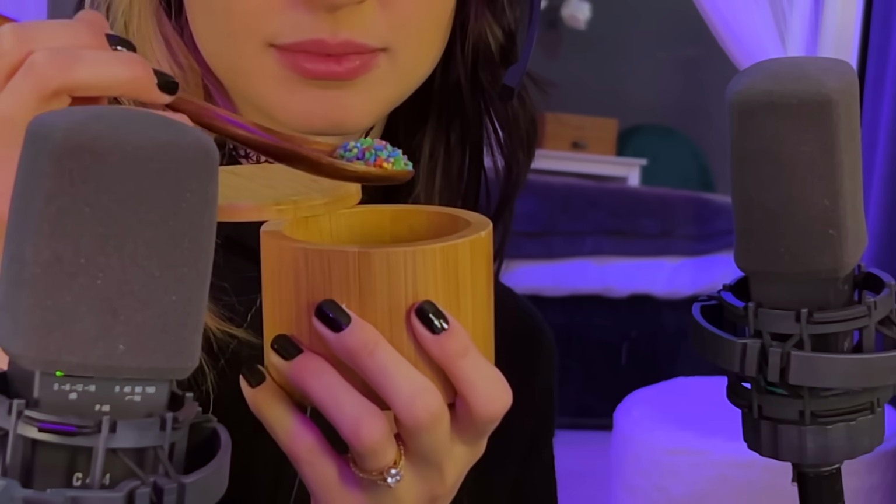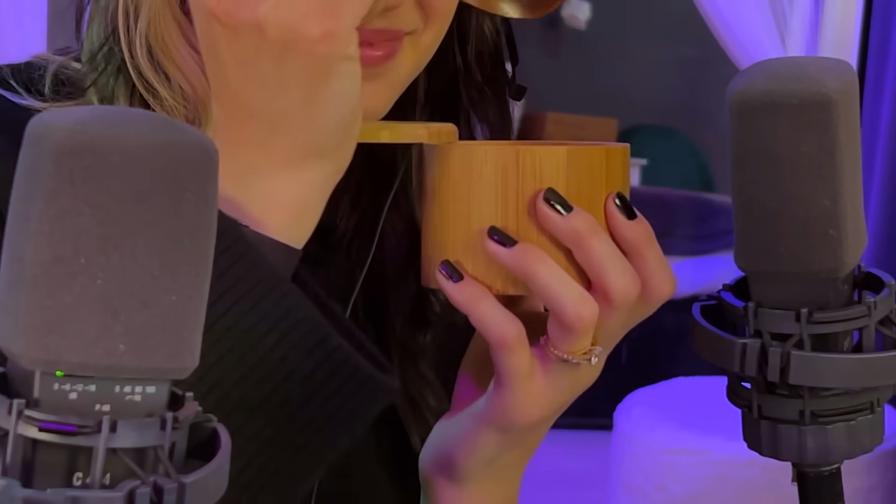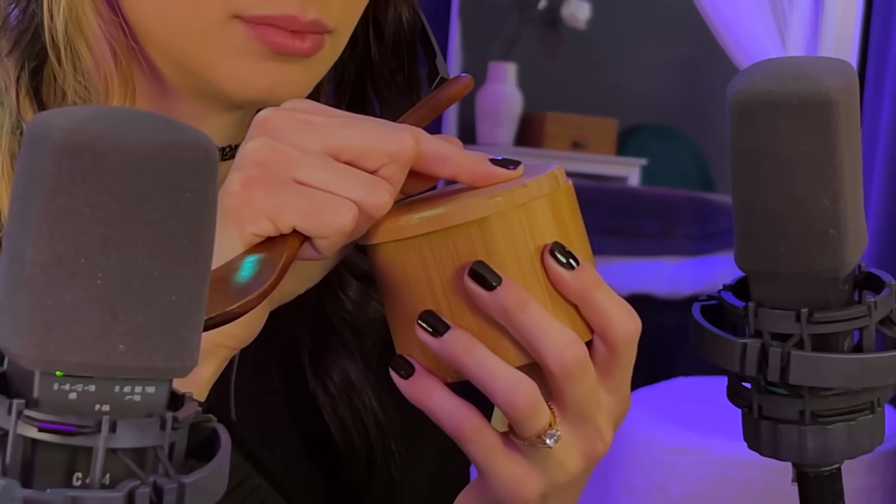My favorite sounds. Almost like rain. When I close up the container, we can give it a little shake. A few taps.